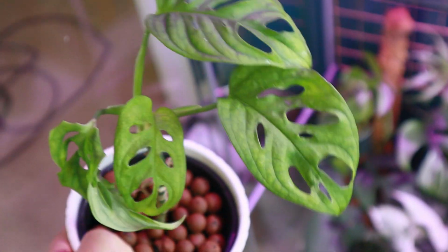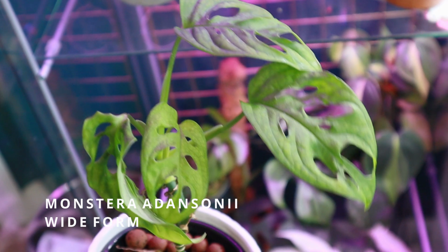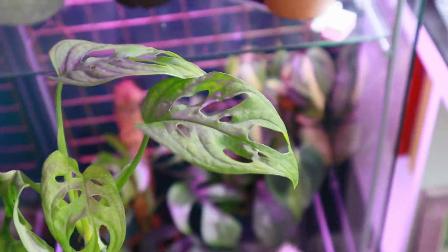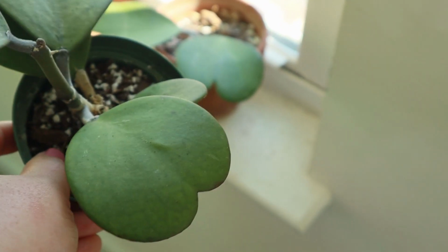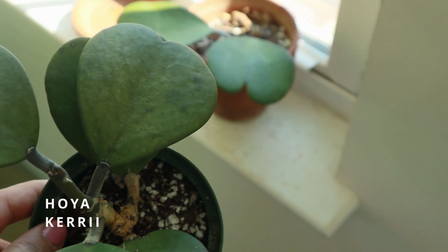And on top of here is my Monstera adansonii white form, and this one is like a four-leaf plant. It can only have four leaves and that's it. Once it shoots out another leaf, one would die. And if you're into Hoya, here's my Hoya kerrii. I recently repotted this, but now it's acting up, so I don't know what's gonna happen with that one.